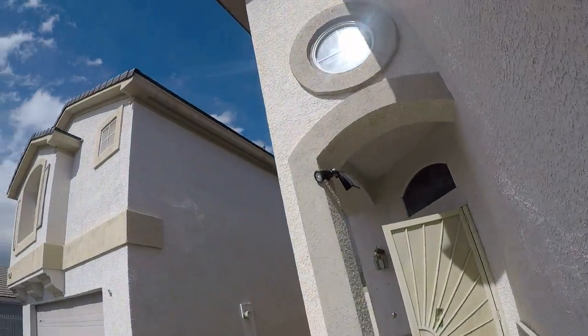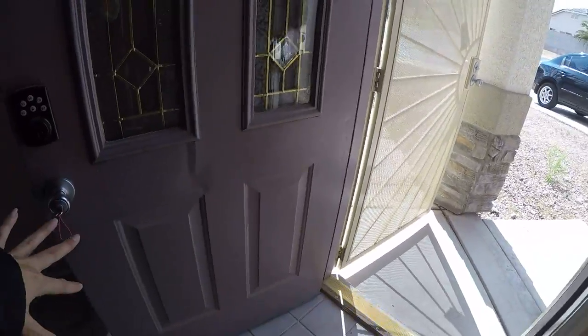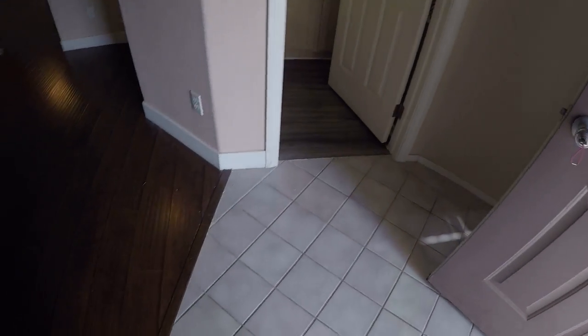So we have what looks like solar-powered motion lights and the screen door, which could use a repainting. It's showing a little bit of rust. And definitely repaint this front door, which we're going to do anyway because we're going to rekey and change out to landlord locks. We have tile at the entry, and then we have laminate in the bathroom and a different laminate throughout most of this area.